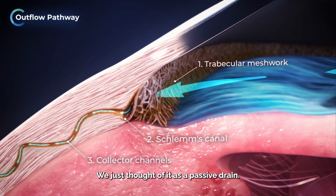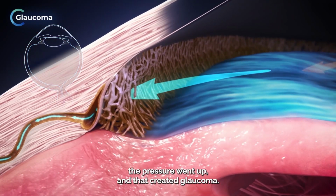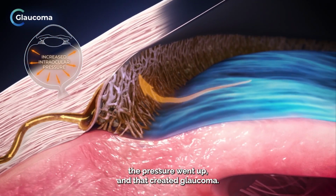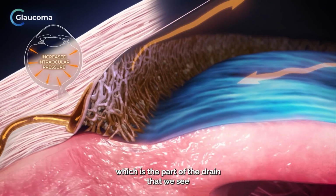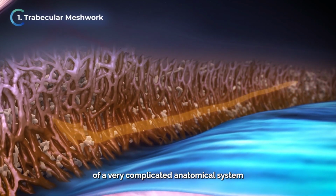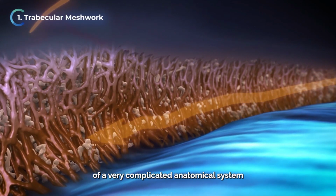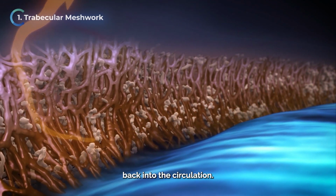I think our conceptualization of the drainage system of the eye for many years was very simplified. We just thought of it as a passive drain, that if it was blocked, the pressure went up and that created glaucoma. We know that it's much more complicated than that. The trabecular meshwork, which is the part of the drain that we see, is just the beginning of a very complicated anatomical system to remove fluid from inside the eye back into the circulation.